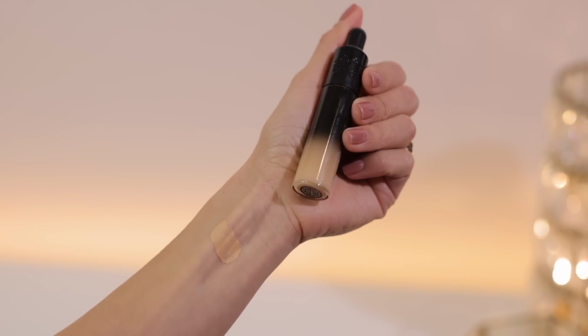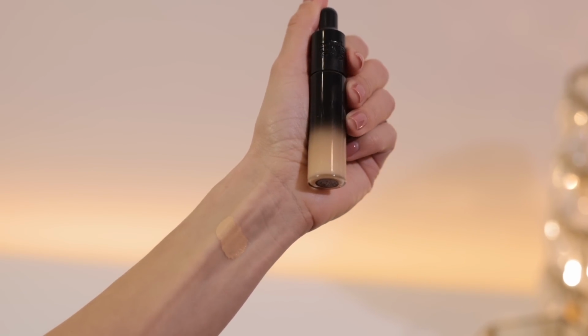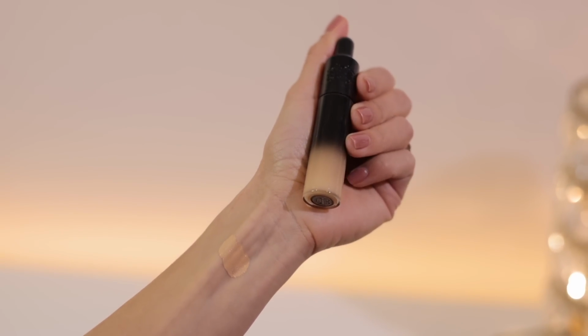I'm gonna wear one on one side of the face, the other on the other. I'm gonna give you my thoughts and opinion about the product, and then we'll test it and see how it wears throughout the day. So the two concealers that I'm talking about are the new concealer from KVD Beauty, the Full Coverage Apple Weight Light Concealer, I believe is the name. Of course, I'll have it listed and linked.